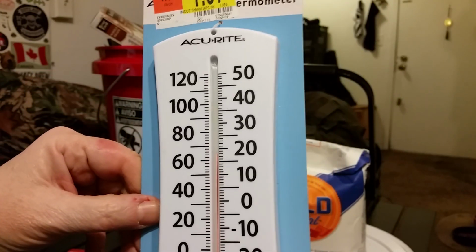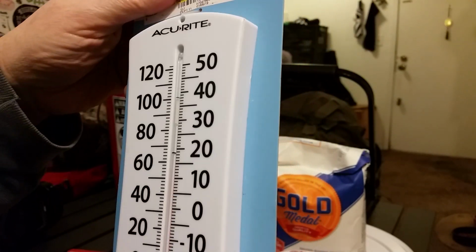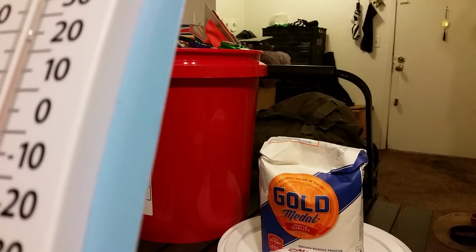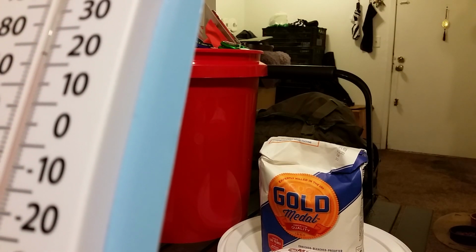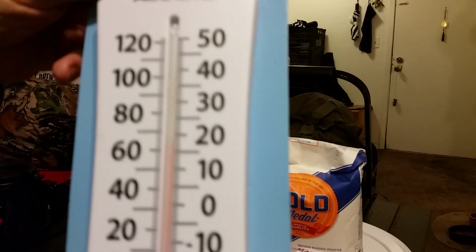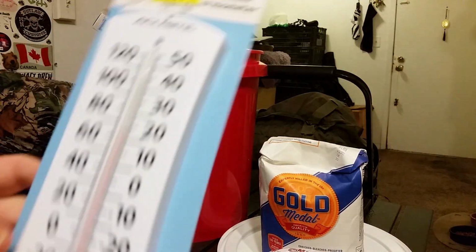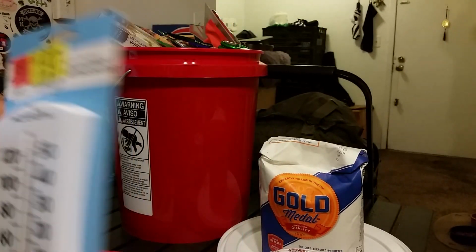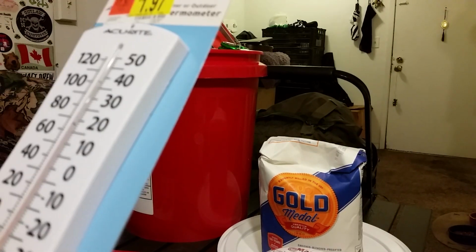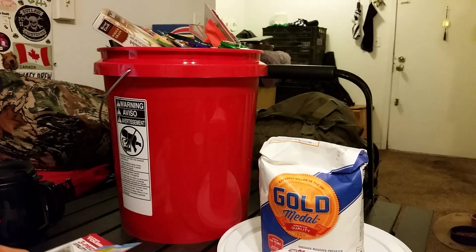This indoor-outdoor thermometer. It has Fahrenheit and Celsius. So right now it is reading 63 Fahrenheit, probably 18 Celsius, something like that. But yeah, this is a nice big thermometer, and I'm somehow going to stick it on the outside so I can see the outside temperature. Yeah, so I picked that up.